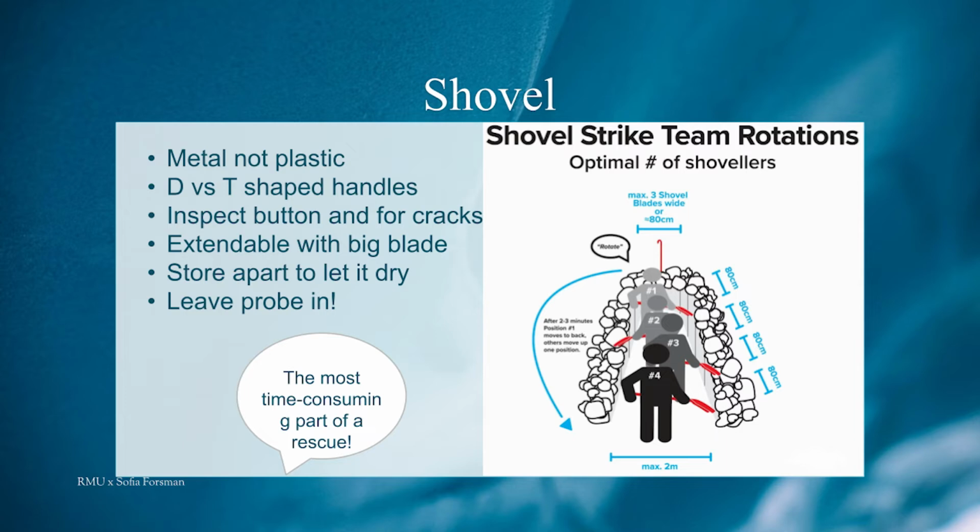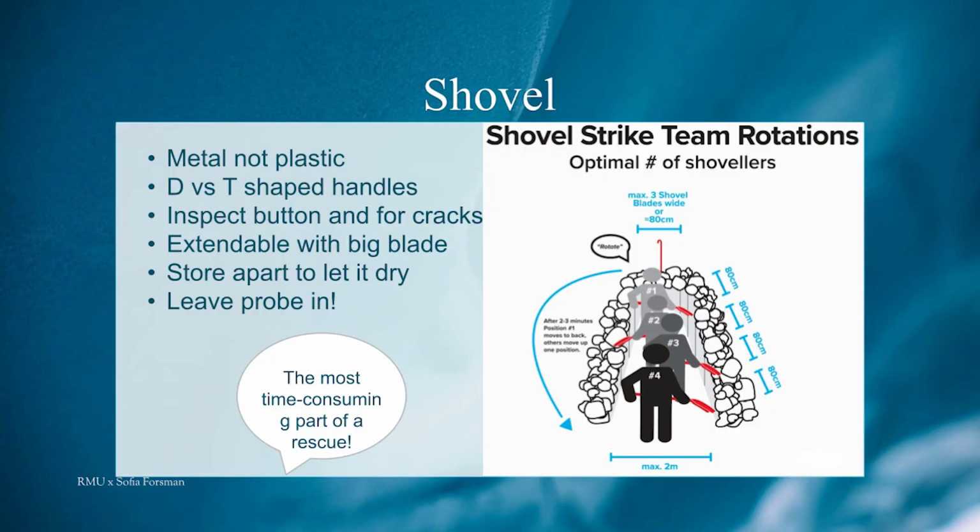So those really small rounded ones with super short handles, they fit so well into your backpack, and they're not really good for a lot of other things. You want to store it apart to make sure it dries, and you want to leave the probe in. Shoveling is the most time-consuming out of all the companion rescue things we do. So you want to make sure that you're good at it.